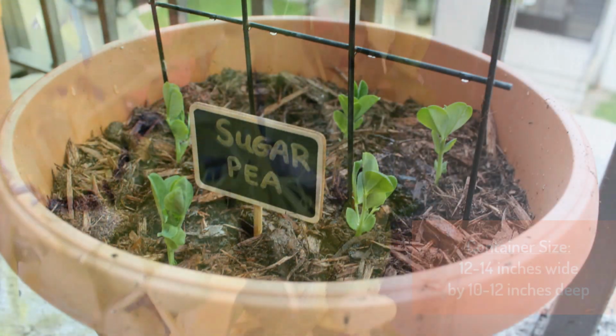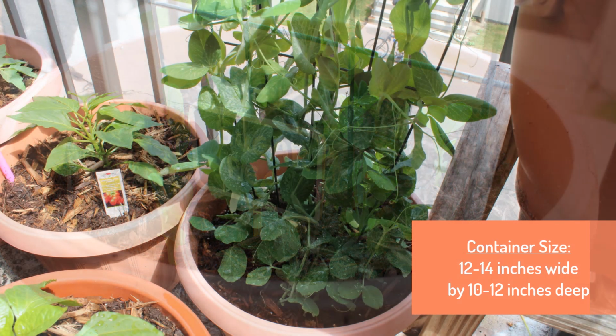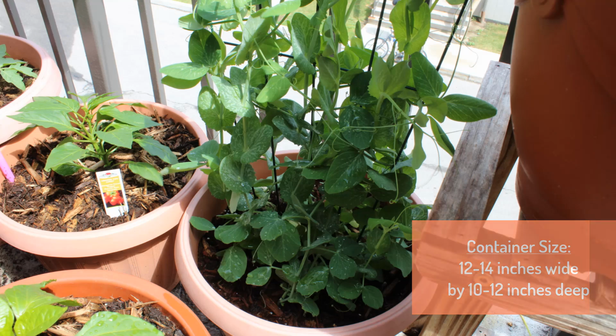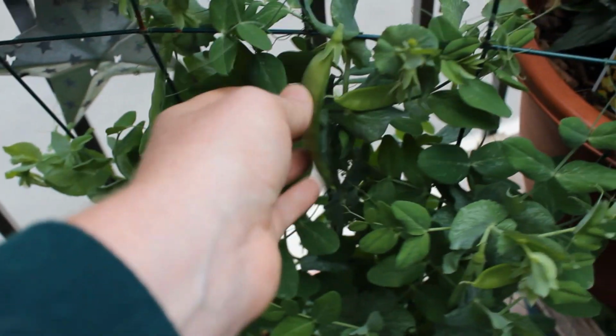For container size, select a large container that is at least 12 to 14 inches wide and 10 to 12 inches deep. Peas are vining plants that like to climb, so install a tall trellis at planting time to provide additional support as they grow.